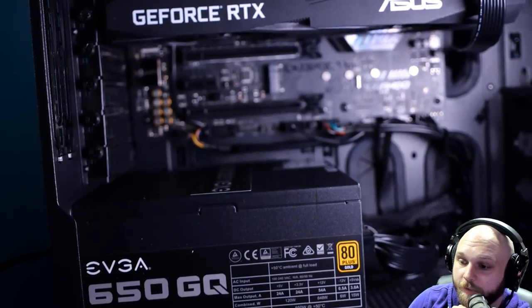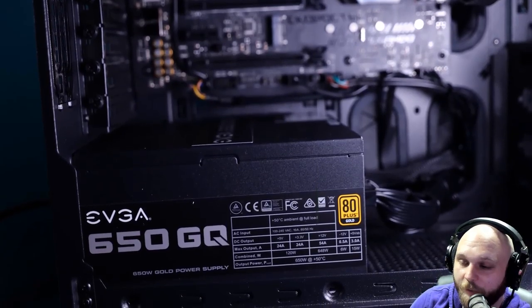We have the SuperNOVA GQ series 650-watt power supply by EVGA. Tell me more.